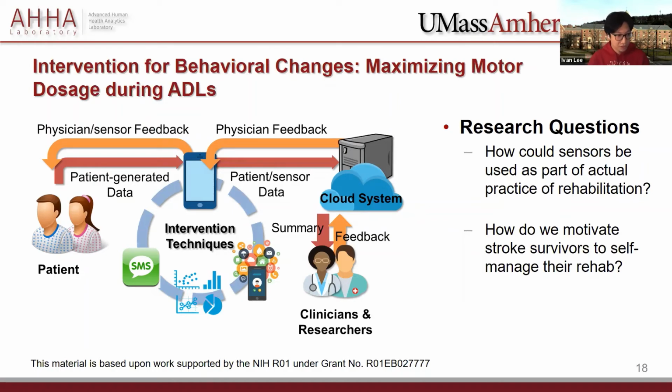How can clinicians actually be using those sensor data to create a personalized rehabilitation program, and how does that actually look like, for example? Another important research question to be answered is, how can we visualize the data back to the patient so that they can really understand or get the clinical insights from the data, so that we can really motivate them to be engaged in the rehabilitation process?